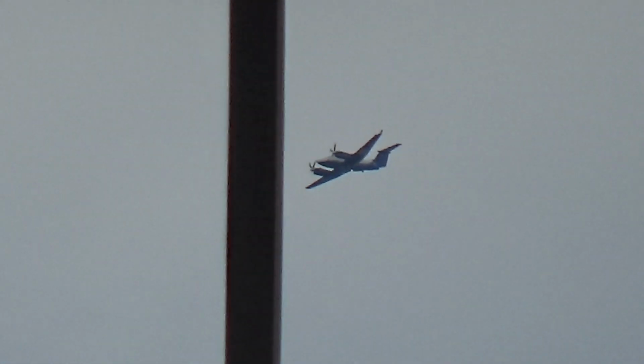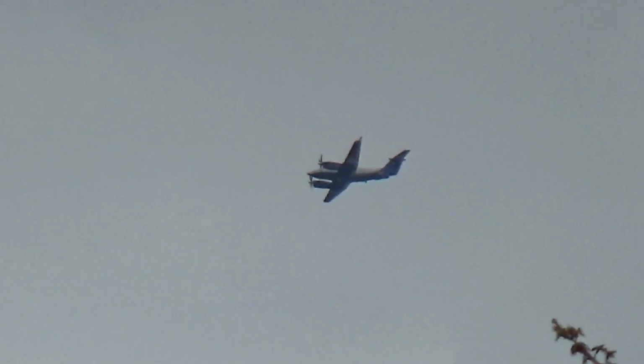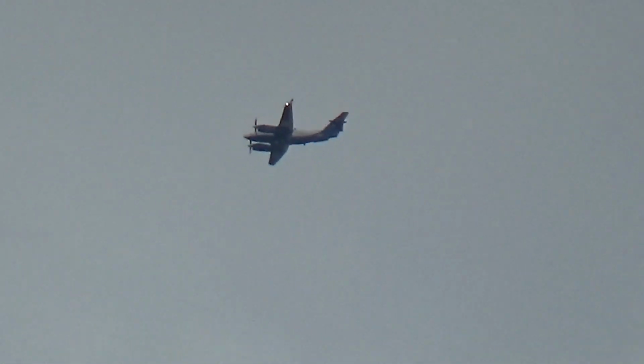Got this King Air. It's been doing approaches kind of over the lake and then over the airport. I'm not sure what they're doing. I'm not sure if it's maybe the FAA flying approaches or what's going on.